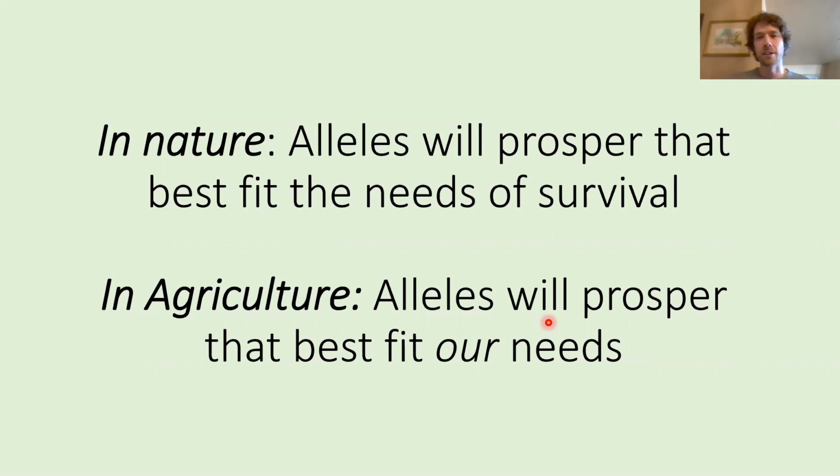But in agriculture, alleles will prosper that best fit our needs. So that's why we are the force of nature. We're telling the plants which ones live, which ones die, which ones get to reproduce. And that's how it works.